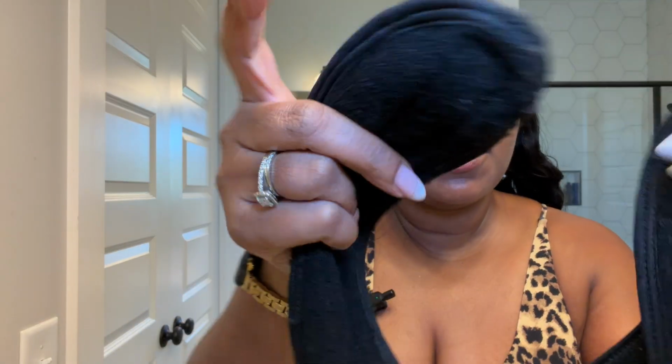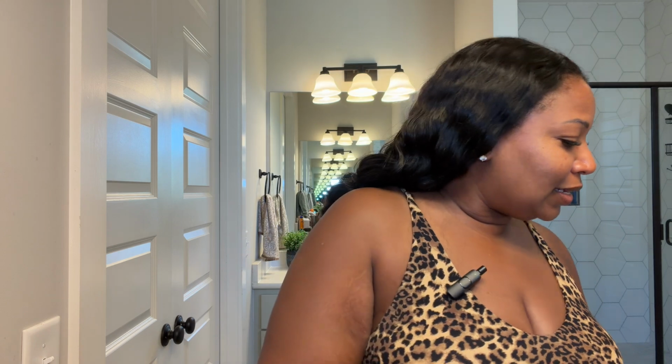Okay. But after you use the brush, brush your edges back. And then what I do is I will clip my hair up because, well, it will already be clipped up from under the shower cap. But after I take the shower cap off, I will then brush my edges back and I will put this terry cloth spa band on. So this is like a little terry cloth with Velcro connections. But what this does is this allows me, I'm going to show you.